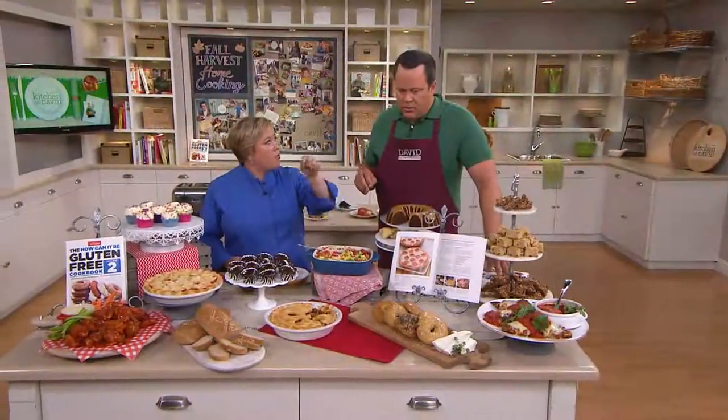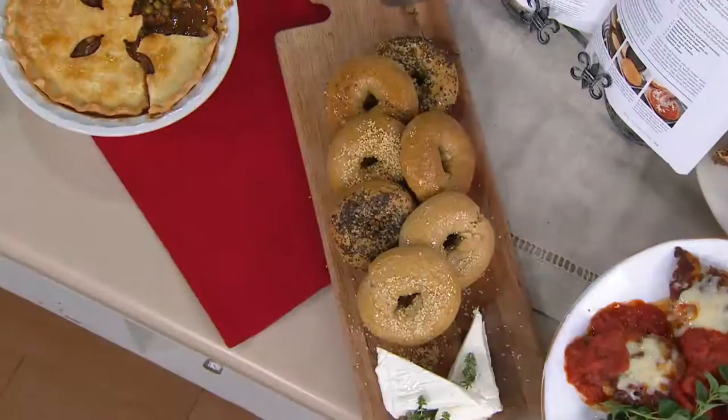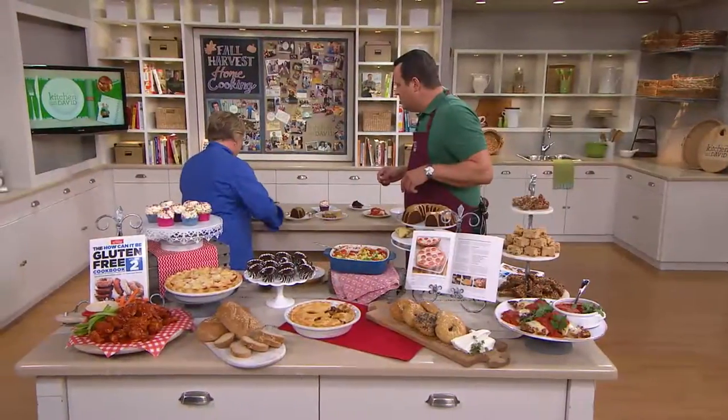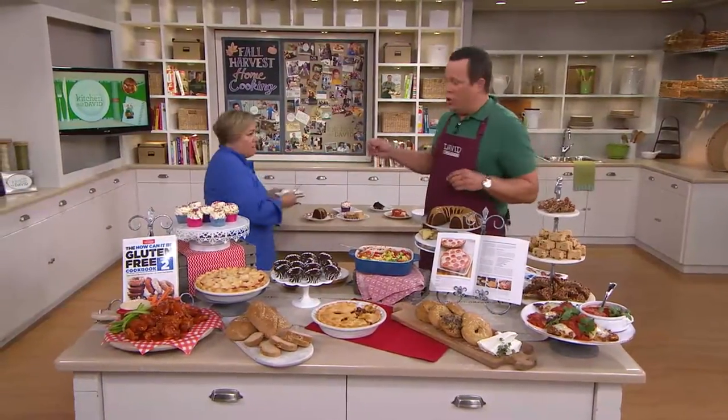Bagels, one of the number one requested recipes by people who are gluten-free. These are gluten-free bagels? Right here. Now, I have one for you. I just toasted it up. With a little cream cheese? I'm going to put just a little cream cheese on it. And Mary, I got some bagels for you, because I'm sure you haven't had a bagel in a while. Come on, Mary, get it over here, girl.